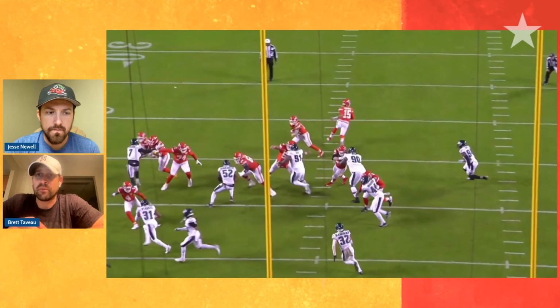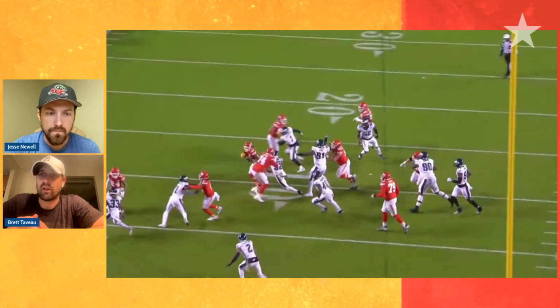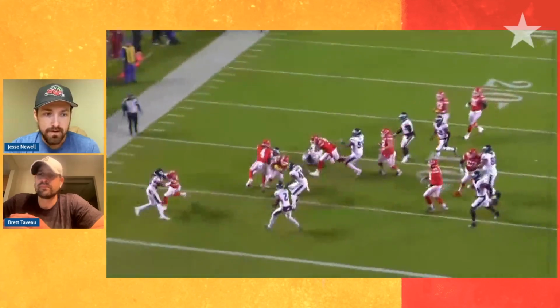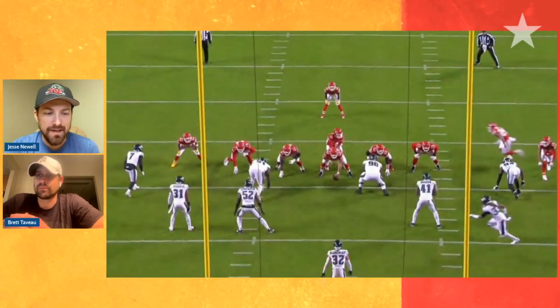And then Jawaan Taylor sees the outside, the C gap's taken by the double team, or I guess with the tight end there, and then Sky Moore arcing around. So he turns back inside to secure that C gap and climbs and gets a piece of somebody. And that's a really pretty picture right there in the outside zone, as we see, a successful play. Pacheco gets some yardage, and he loves to pop up and celebrate that as well.